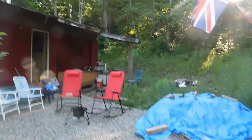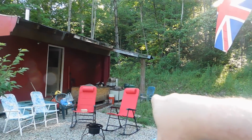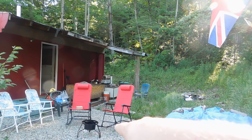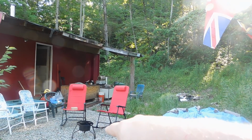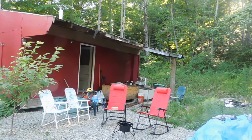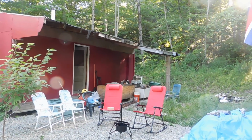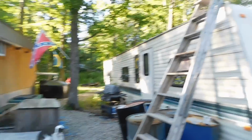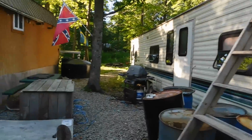Mom brought up these chairs that she had before, and that's a cooker, where you just use a propane tank for a cooker. She brought these other chairs up here as well. So we're going to go over here, and I'm going to show you what else we were focusing on. Okay, we'll go this way.